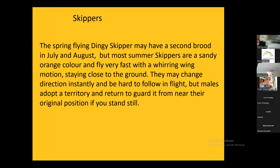But most of the skippers we're going to see, the summer skippers, as I would call them, are the ones which are sandy orange. And they're really difficult to see where they're going because they zip about and they change direction very quickly. But as it says here, if you scare one away, if you're walking towards something and it flies off from in front of you, and you think that looked like a little orange skipper, stay where you are, it will probably come back.